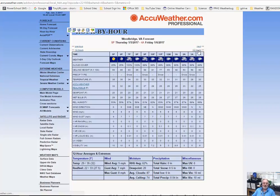Let's see if we have anything in the next 24 hours. There's 1/10 of an inch there, so 5 o'clock in the morning. If we were to get that, let's take a look at temperatures.